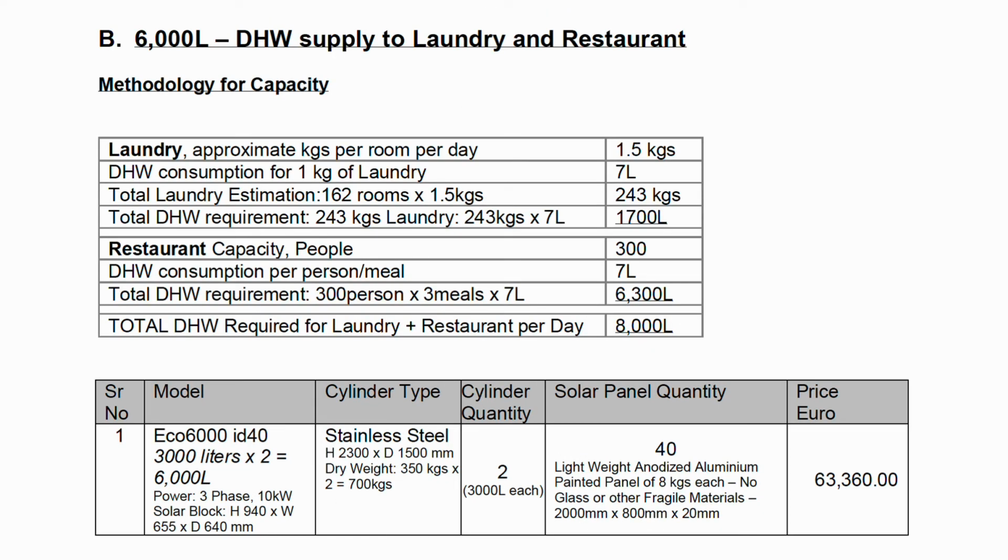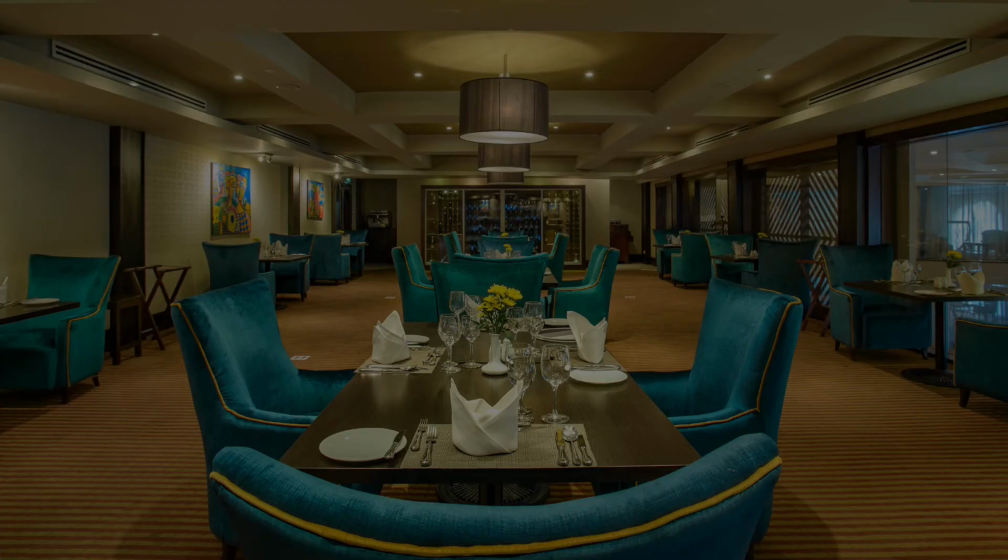We would also need to change the system that supplies the kitchen and laundry area with an additional 6,000 liter at a price of 63,000 euros. Both systems combined will be about 250,000 euros. This system comes from a Portuguese company that has been used in Eldoret, Kenya, Mauritius, and Radisson in Abu Dhabi.